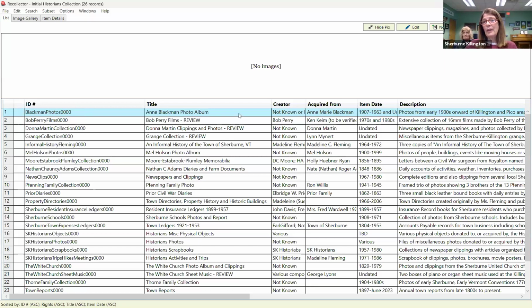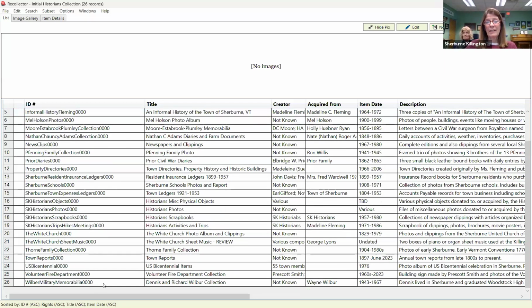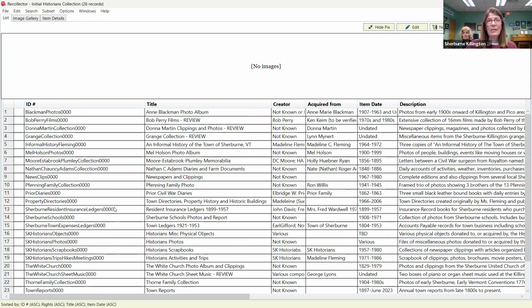And in this, we put any detail information about what's in the collection, dates when we received the collection, anything that's generic to the collection itself. So we now have a master list of the 26 collections that we have that we own in the library, or in the historians. So this is an easy way to keep track of everything that we have and to also put notes.